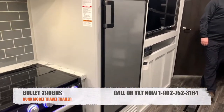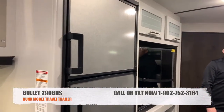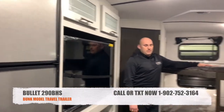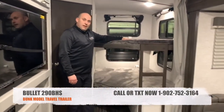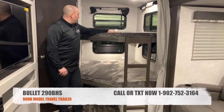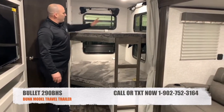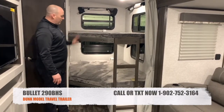Large fridge. And again, lots of storage. Back here we have the double on double bunk. Big feature in the 290, why people really like it, especially when they're upgrading, is that both bunks have two windows and all four of the windows open.